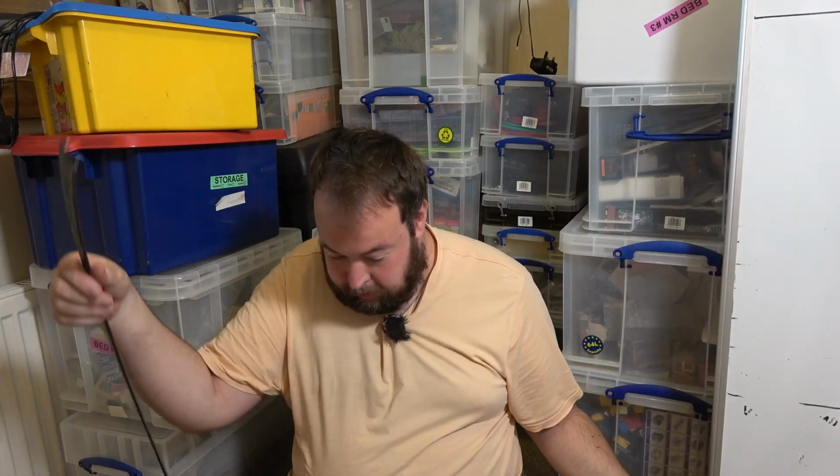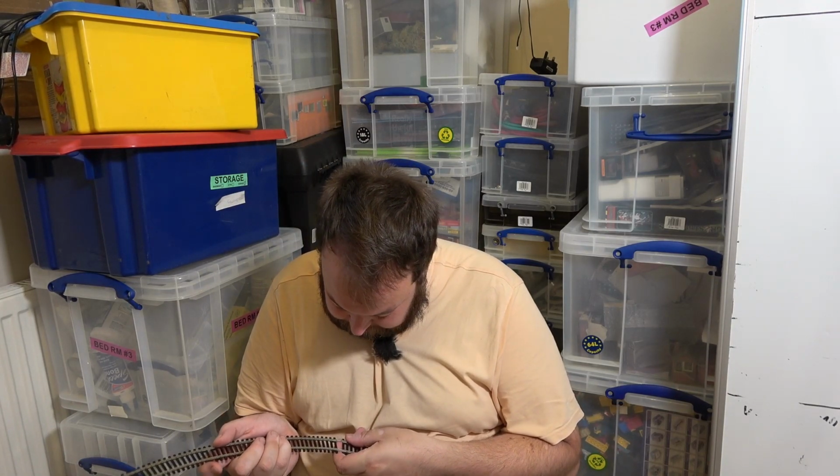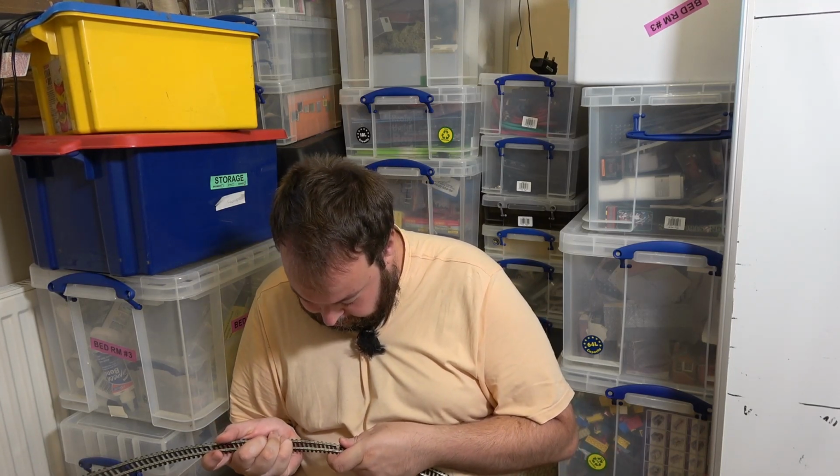Assembling track like this, I would never recommend doing it directly on the floor, but I want to play with trains. I won't be running any of my good trains on this.